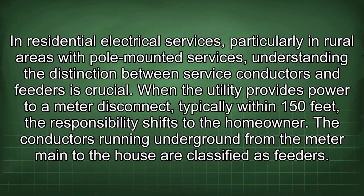In residential electrical services, particularly in rural areas with pole-mounted services, understanding the distinction between service conductors and feeders is crucial. When the utility provides power to a meter disconnect, typically within 150 feet, the responsibility shifts to the homeowner. The conductors running underground from the meter main to the house are classified as feeders.